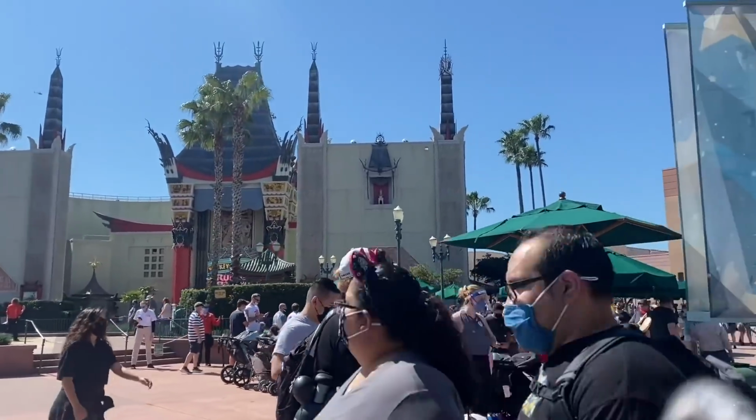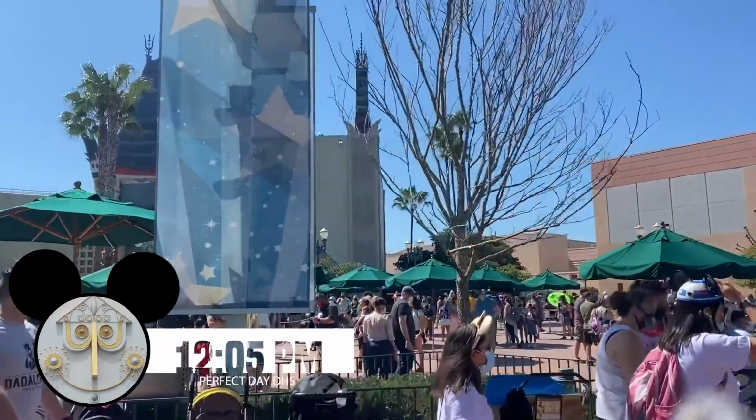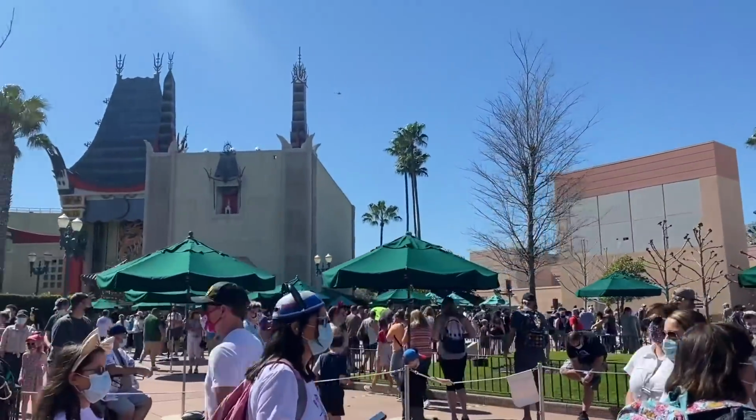So it's about noon right now. So there's a couple things we have to think about while we make our next move. 1, I do need to get a boarding group at 1 o'clock. Let's hope I can do it. But 2, we still have really long lines everywhere.